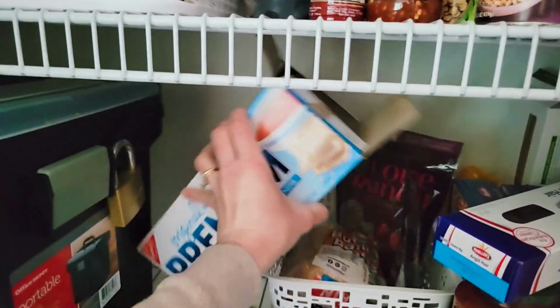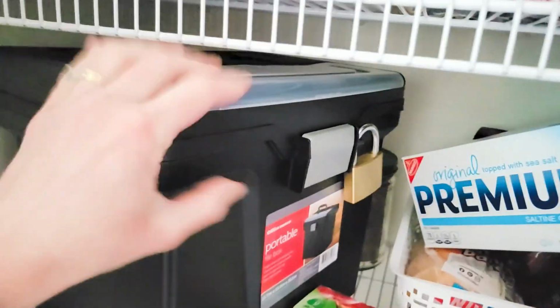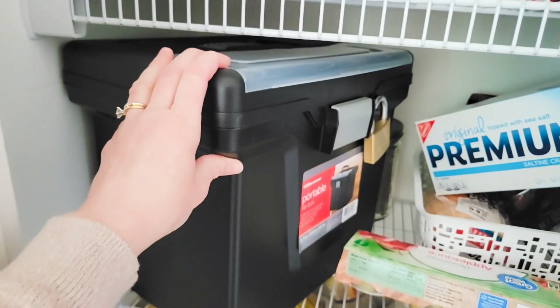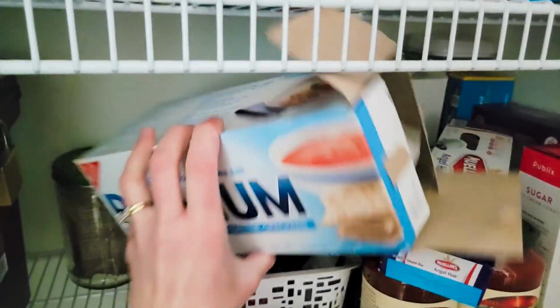One thing we decided to do here that's maybe a little bit amusing, we decided to get this box here with a lock because my husband, unfortunately, doesn't have a lot of self-control when it comes to eating snacks. So he asked me to put all the junk food things into this box with a lock. And now I have the key and I have it hidden in a place that he doesn't know. And so at least this way he doesn't eat all the junk food snacks all the time.